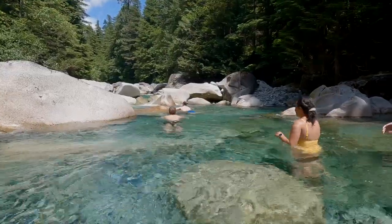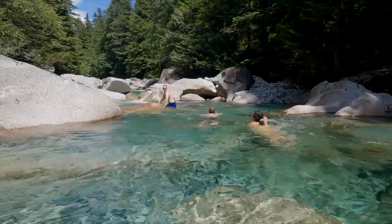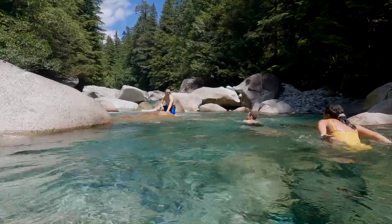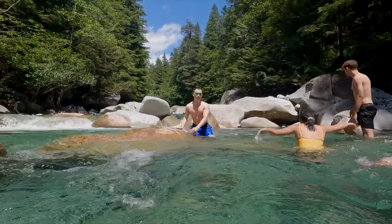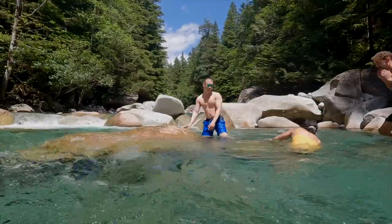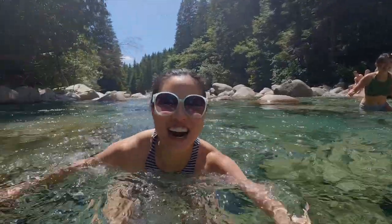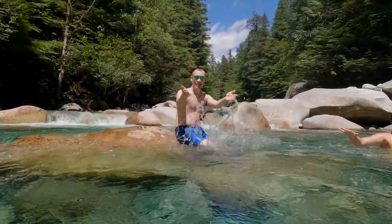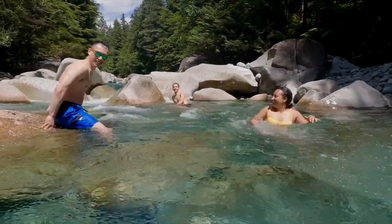It's hard to swim up there. The current gets really strong. Oh, so strong. I know, it's so strong. Oh my gosh. It's so strong. It's on. Oh my god. Yeah. The rocks are so beautiful. Whoa. Okay. I got really deep there, I couldn't reach.